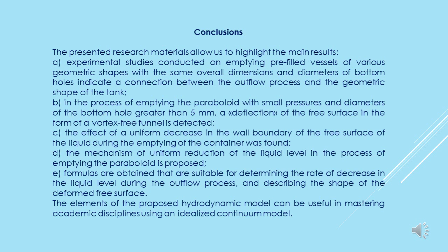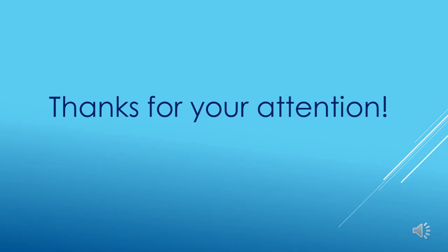The elements of the proposed hydrodynamic model can be useful in mastering academic disciplines using an idealized continuum model. Thanks for your attention.